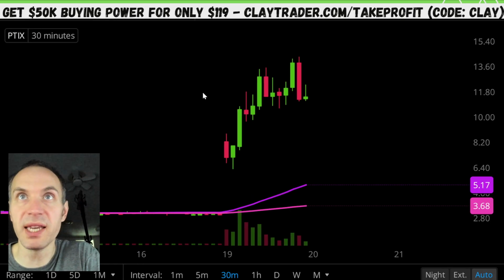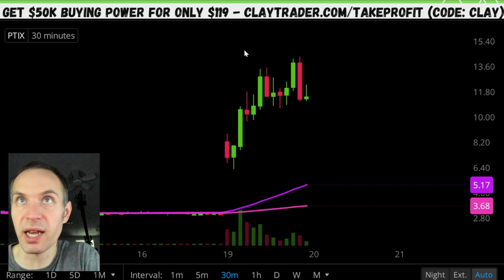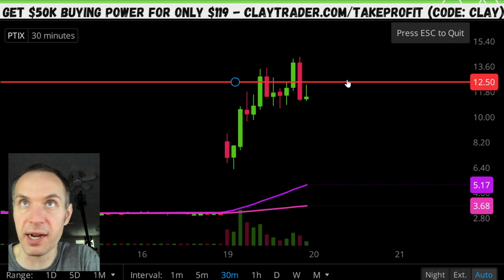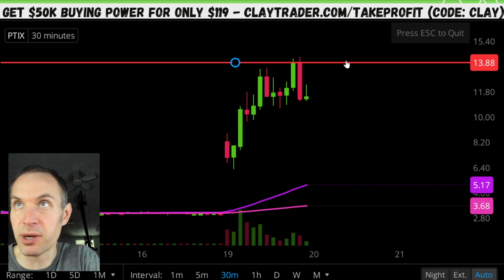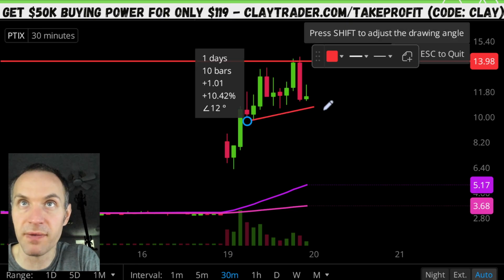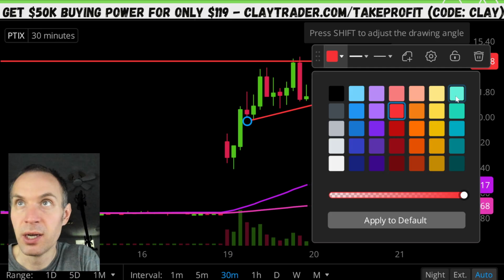Next one, PTIX. Very impressive mover today. And now I think a lot of people are going to be watching this one moving forward with some well-defined areas. So let's just map out this pattern here. The top part of the pattern, the main area of resistance, let's call right up there at about the $14 mark. And then on the flip side, you have this nice little uptrending trend line, like so.